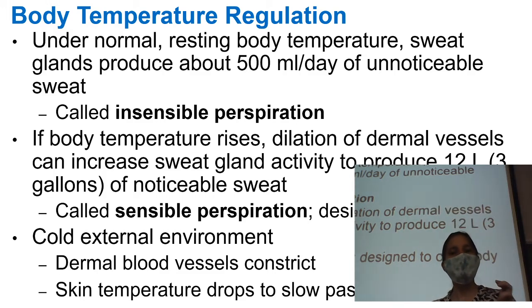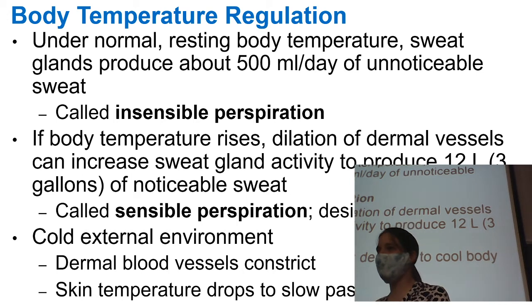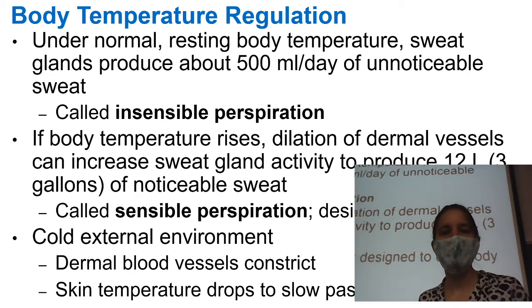Okay. You're going to sweat about half of that a day. Just without even noticing it. Even if it's cold and it's winter and you're not noticing anything, you're just going to be chilling. You'll probably lose about 500 milliliters of sweat a day. It's called insensible perspiration. You don't even notice it, it's just happening. It's kind of running in the background.